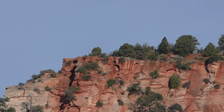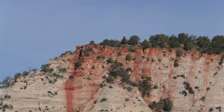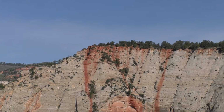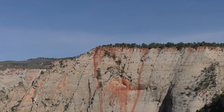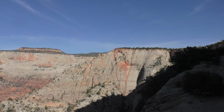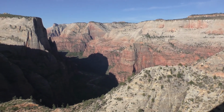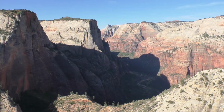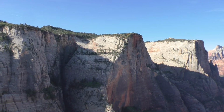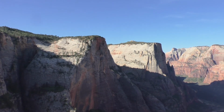Bet you that's Observation Point over there. Not much higher than I am now. Maybe I'll hit that on the way back. Give the sun a little more chance to penetrate into the canyon. Get some better pictures that way. So I guess that's Cable Mountain, and that should be Great White Throne.